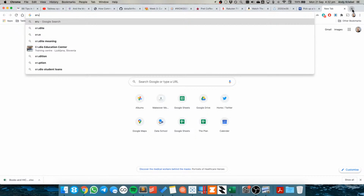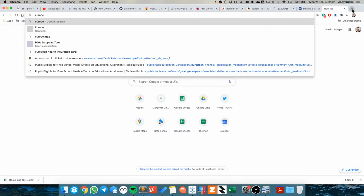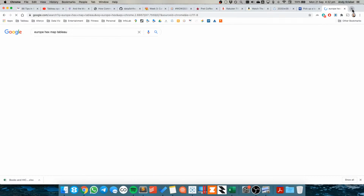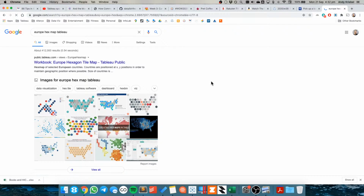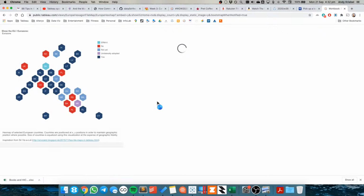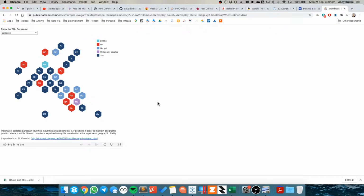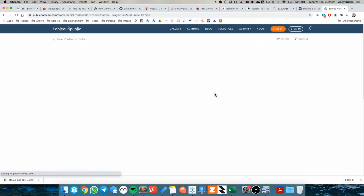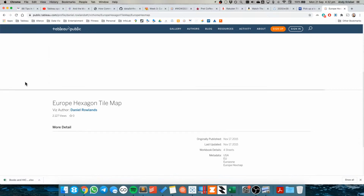Europe hex map Tableau. Let's see if somebody's done this. There are always nice ones for the US, but I'm trying to see if somebody's created one for the EU. I don't know whose this is. This isn't particularly helpful, so I'm going to get rid of all of that. And this should just bring me to the regular one. Okay, and hopefully this will display at some point.